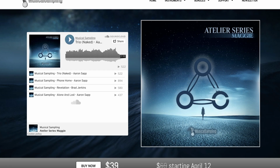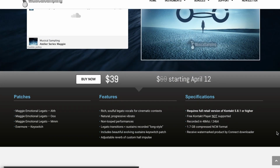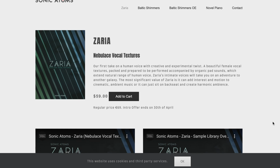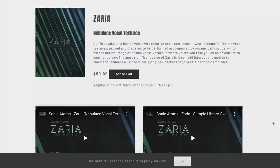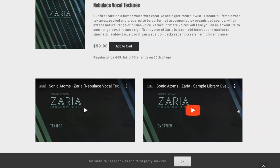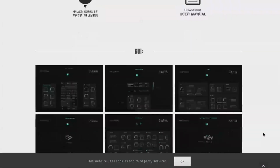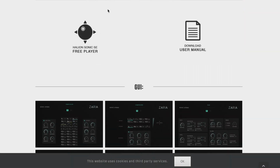Musical Sampling released Atelier series Maggie. This Contact instrument normally sells for $69. You can grab it now for $39 till April 2nd. Sonic Atoms released ZARIA, and this is their vocal textures instrument, available for $59 on intro till April 30th. Then it'll jump up to €69. And this is for Halion Sonic SE, the free player.